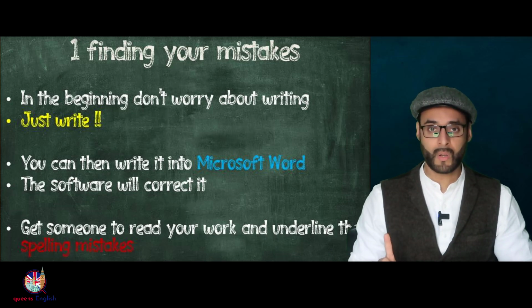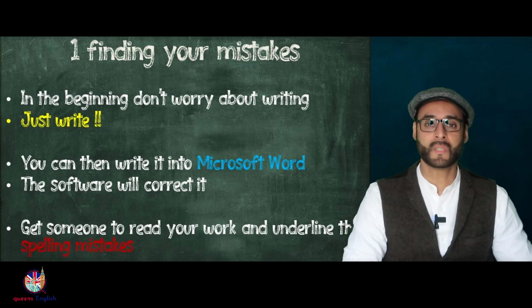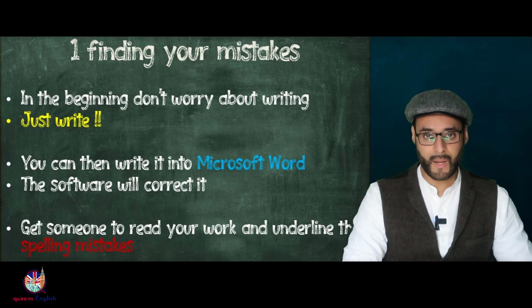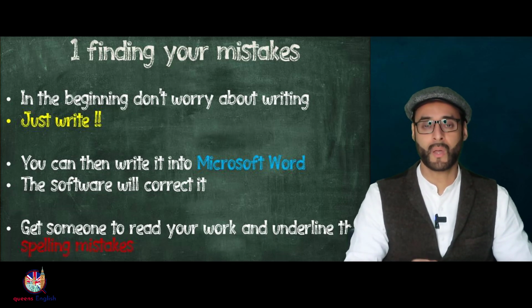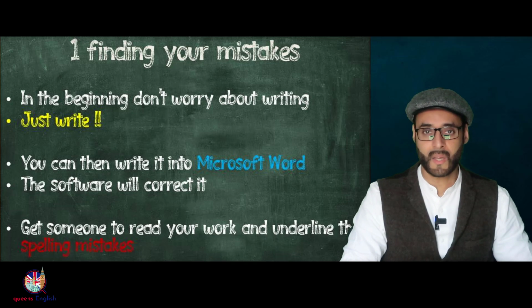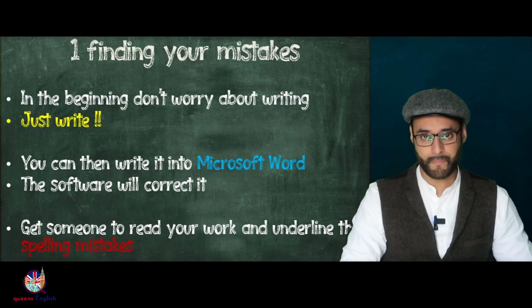But that's not all. Once a week, go back to that paper and check again and again to see if you can still spell correctly. Very soon, your piece of paper will become a book and you'll have hundreds of words there that in the beginning you couldn't spell, but eventually you'll find you'll be able to spell all of them.